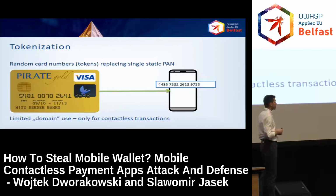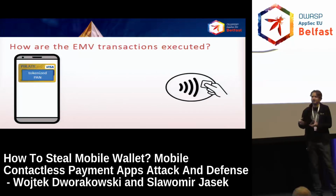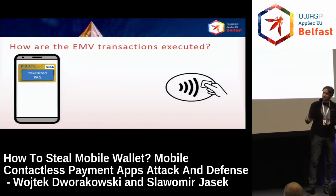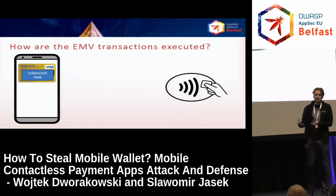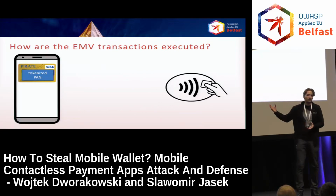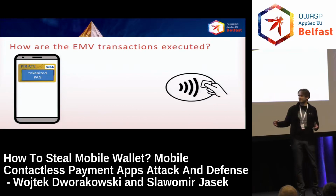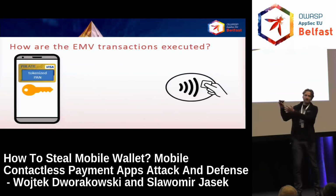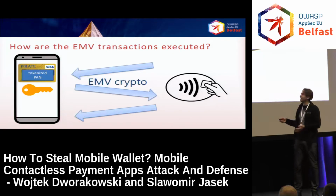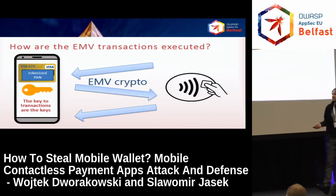So that's tokenization. Well, actually, you are right that in this way I cannot steal the original card number and make online payments with it. But you have to store on the phone all the keys and card data necessary to make the contactless payment. So that's what I will be after. I will try to steal these keys that make the contactless payments possible. So I will be after the keys. So how do I do it?